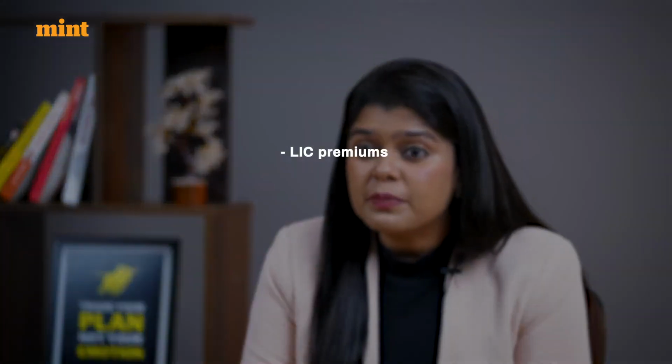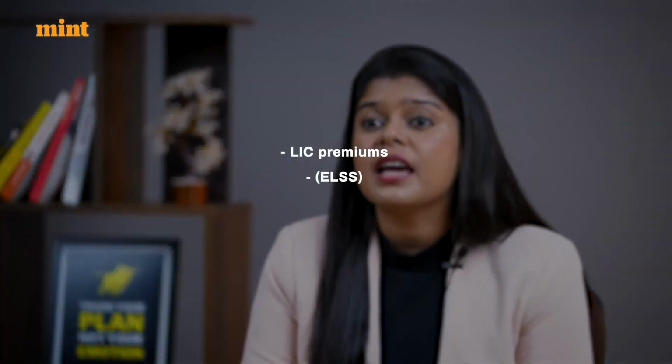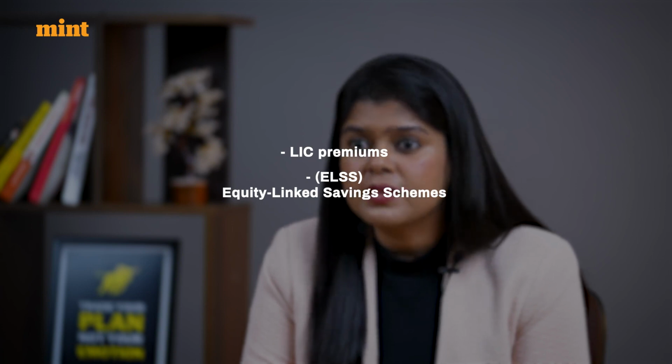Let us first talk about the all-famous Section 80C. What is this 80C and how can I use it to my advantage? LIC premiums, ELSS, which is equity-linked savings schemes, and ULIPs are some of the schemes that investors can claim an exemption for under Section 80C of the Income Tax Act. But remember, if you choose the new tax regime, this will not apply and you will not get an 80C deduction. Wait a minute, so what does that mean now?